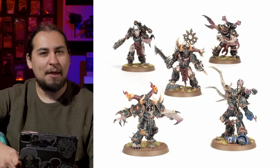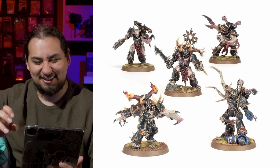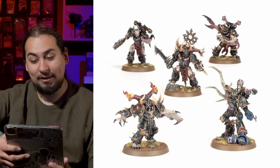And I really hope that Possessed are a unit for the Death Guard, because I collect Death Guard, and I would love to paint some of these guys as disgusting, sticky Death Guard Possessed. But these models are amazing. I really, really love them.